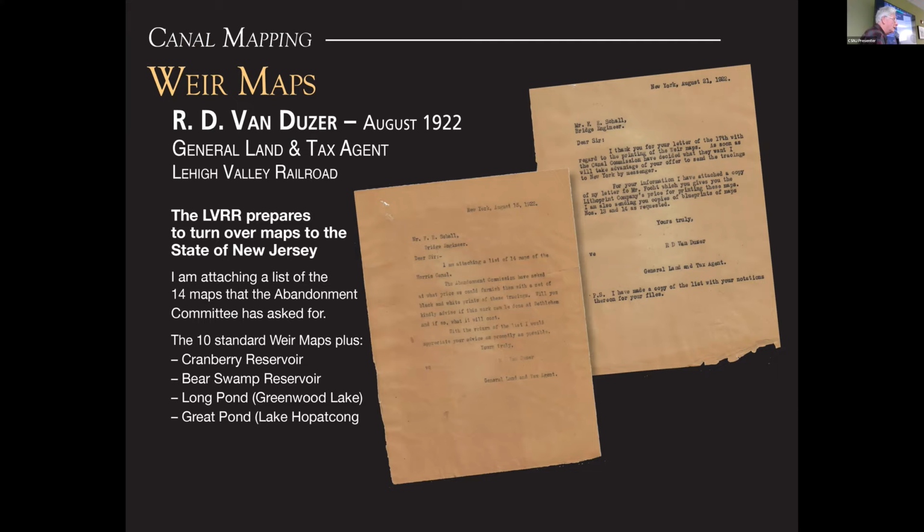Okay. In 1922, again, that transfer of records is going to start to take place. And so we've actually got copies of the letters when the transfer is being negotiated. So this is Mr. Van Duzer, the general land agent, Lehigh Valley Railroad. And he says, I am attaching a list of 14 maps that the abandonment committee has asked for. So those 10 maps that I listed before, plus four additional maps of the canal reservoirs: Cranberry Reservoir, Bear Swamp Reservoir, Long Pond, and Great Pond.